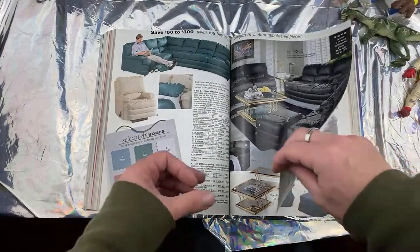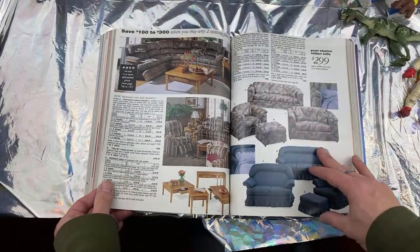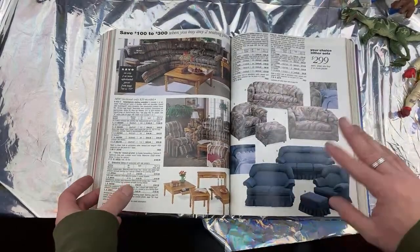Yeah, they look like they're cheap. Well, it's just like customized, printed.